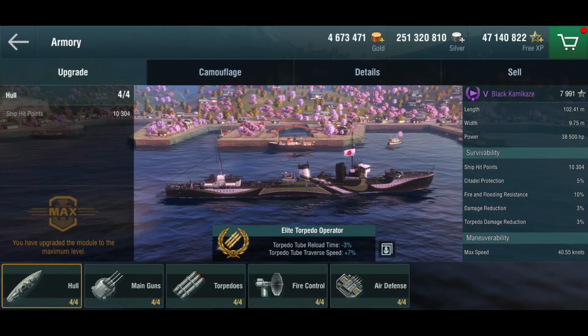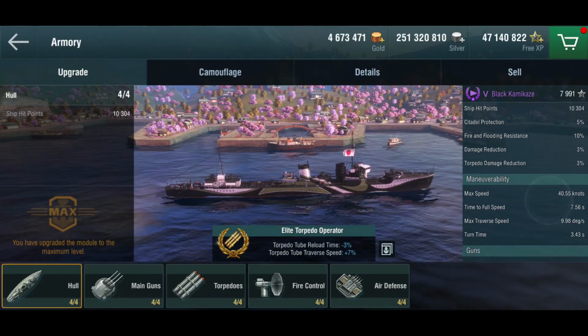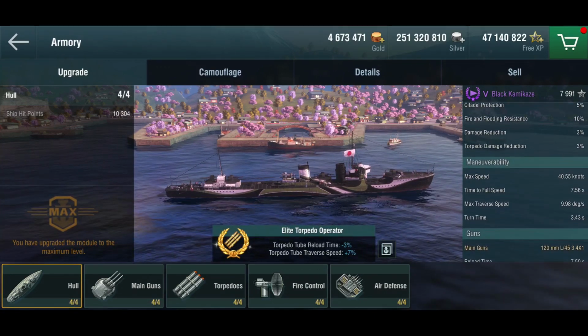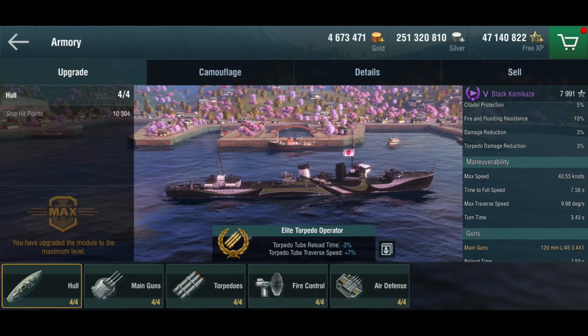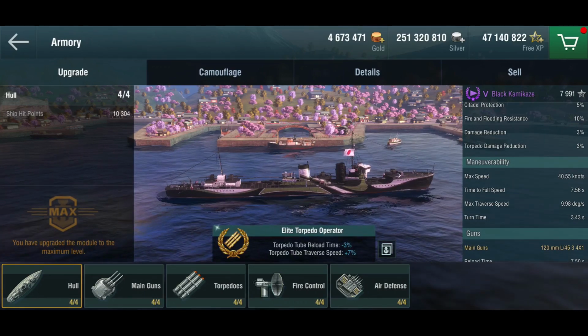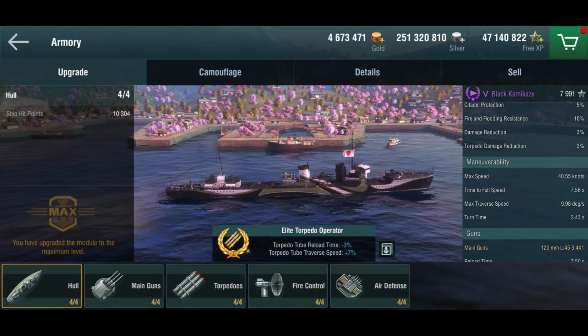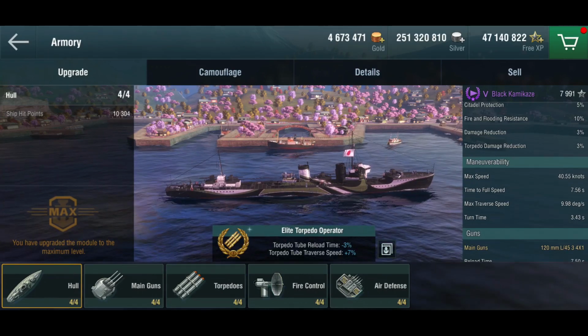Typical Japanese destroyer, rather squishy. Tier 5, she is quick. Very quick. So, even though I haven't actually built this thing for maximum speed, she is doing almost 41 knots at tier 5, which can put a Soviet destroyer to shame, really.